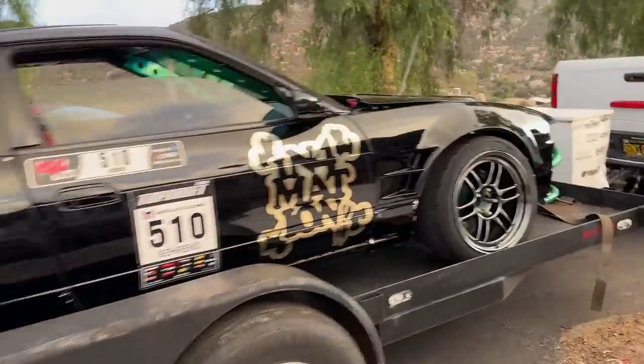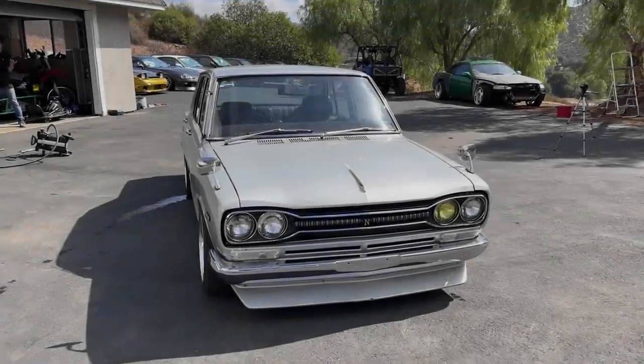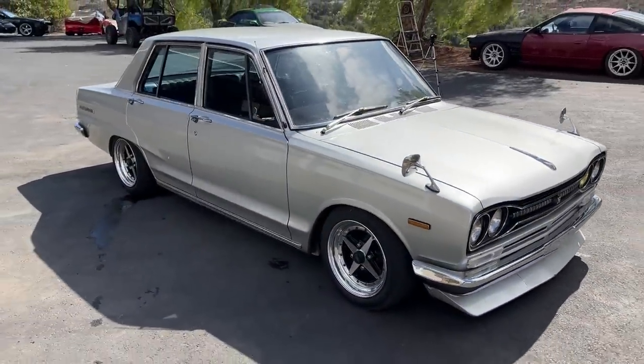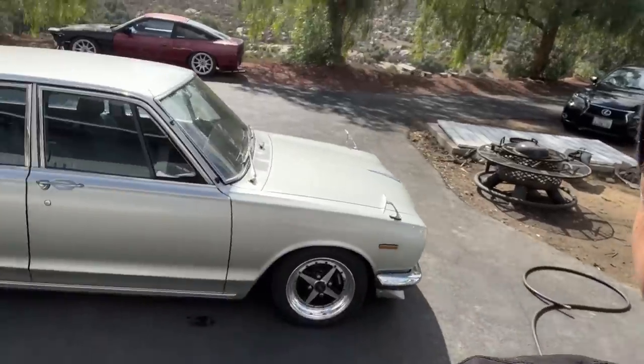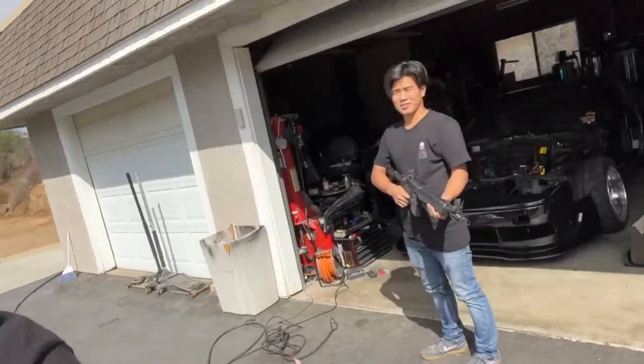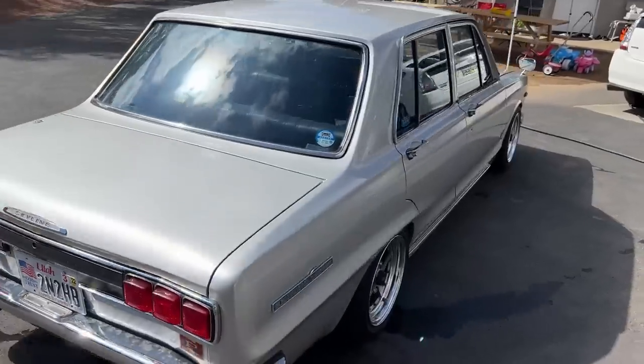We made some room for the Soarer. All right, guys, the day has come. I'm finally posting the Hakko for sale. I didn't want to, but Koda is making me. Japan is making me. I need some money right now.